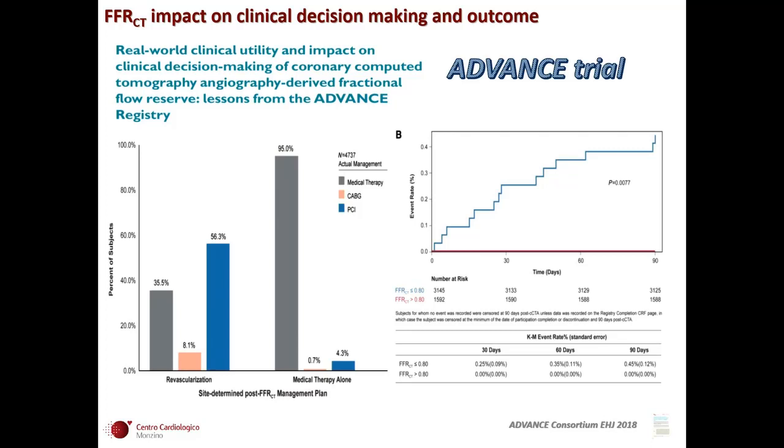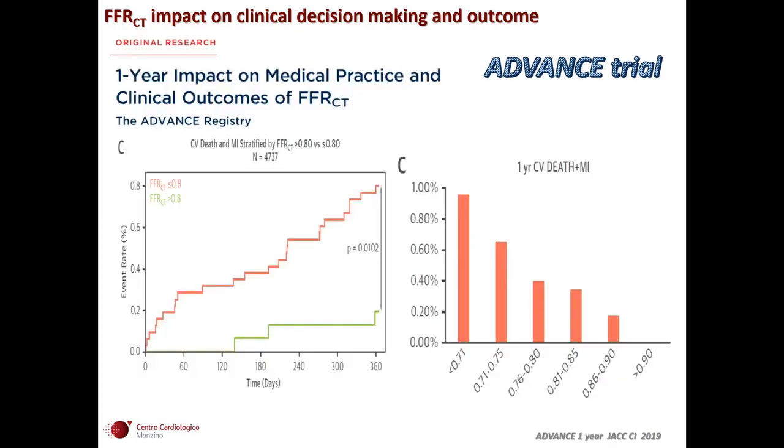And an additional point, very important, is that when you have a patient with obstructive coronary artery disease and FFRCT more than 0.8, you don't have events after 3 months of your evaluation, and this prognostic impact is still maintained at 1 year follow-up, as shown in a further paper again of the ADVANCE trial.